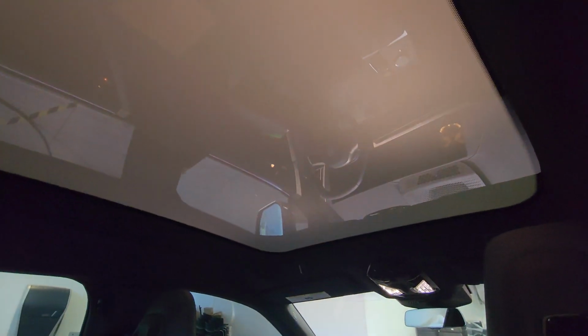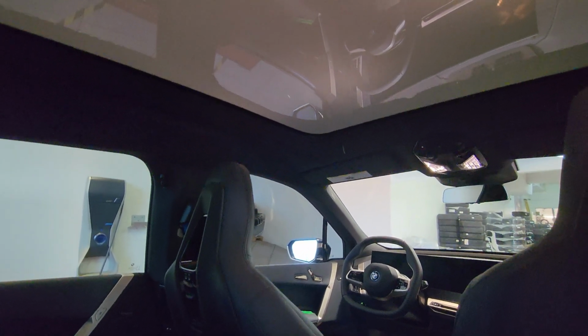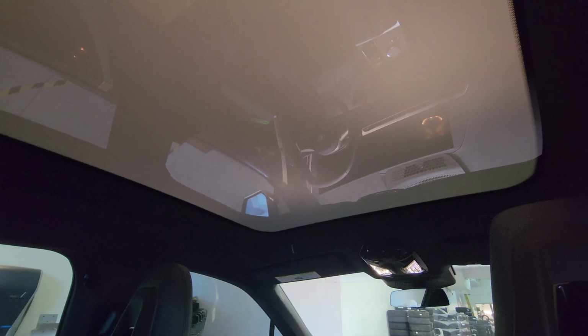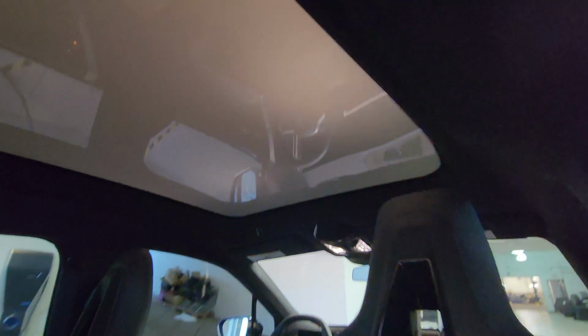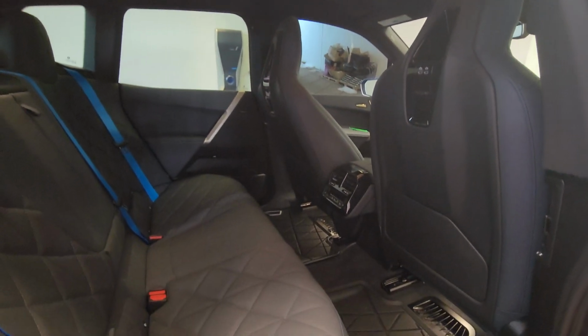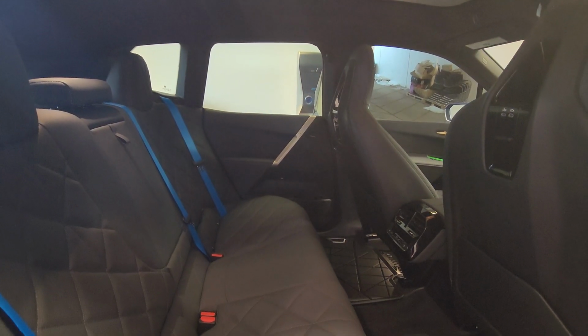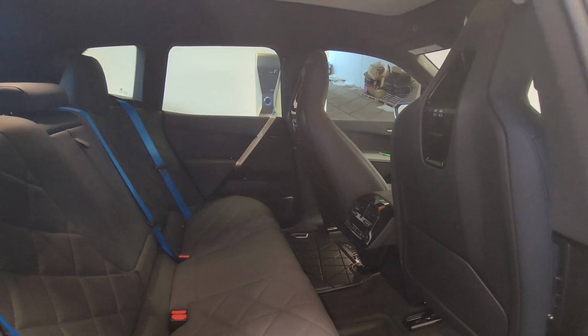And up right now, the sunroof is blocked by the electrochromatic blockage, which is pretty cool. I'll show you a bit more of that later, but overall, the back seating area looks really nice. I do like the blue seat belts. I think it looks kind of cool, especially on a vehicle like this. Let's look at the front.